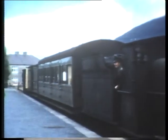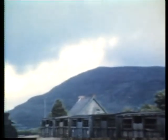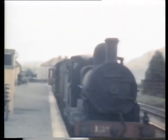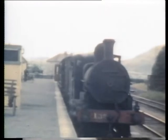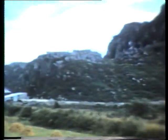The final part of this programme briefly explores two of the branch lines in the neighbouring county of Kerry, beginning with that from Headford Junction on the Mallow to Tralee line to Kenmare. This branch remained largely steam operated up to its closure in 1959. J15 number 138, a locomotive frequently seen in pictures of the branch, makes up a mixed train at the junction. This was one of several lines built in Kerry with money supplied by the British government to improve communications in this remote but beautiful county.